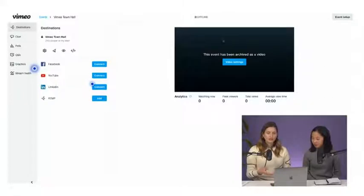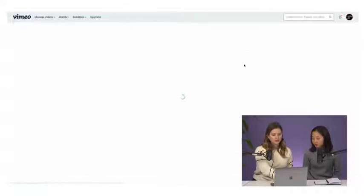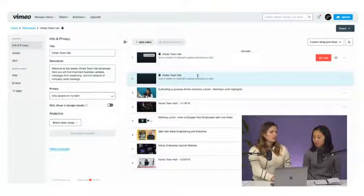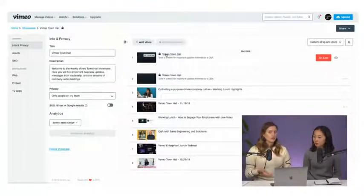And then once you end your live event, as you can see, it's going to be automatically archived as a video. So if we go back into our showcase, that archive will automatically add itself to the top of that list of content in your showcase. But that live event will repopulate itself at the top, which means you can continue to stream to that live event in the future. You can use the same exact RTMP settings to stream to it in the future, so it's really easy to set up and maintain those settings for future live streams.